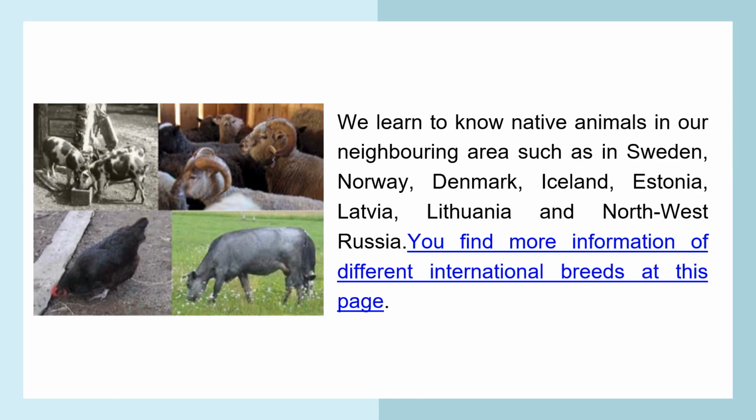Most important is that we learn to know the native animals in our neighboring countries, such as Sweden, Norway, Denmark, Iceland, Estonia, Latvia, Lithuania, Northwest Russia. So when we know how all these surrounding native animals look like, then we also recognize our own native animals.